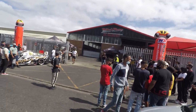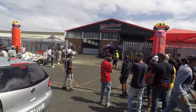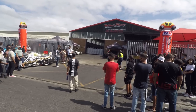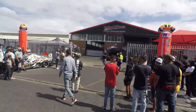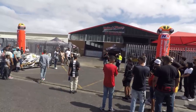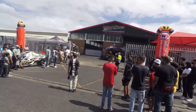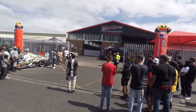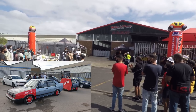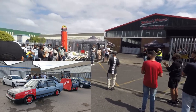Our next prize is for the best interior for today. This one, we looked at condition, cleanliness, and of course creativity. And that goes out to none other than Mr. Zahir with a Mark II Jetta.